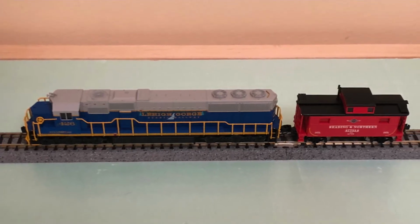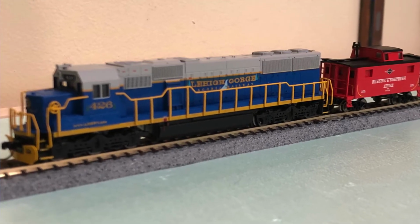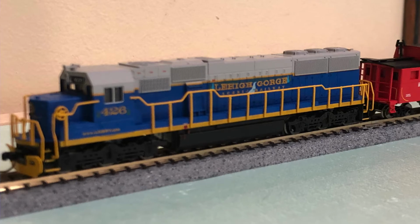I got this N-Scale replica of 426 over the summer. It's made by Atlas, and it runs really, really nicely. I would say these new Atlas locomotives are just as good as the Kato locomotives that I like so much.